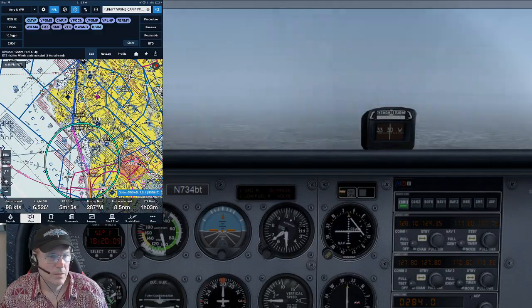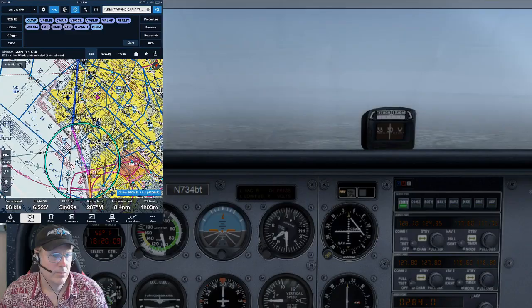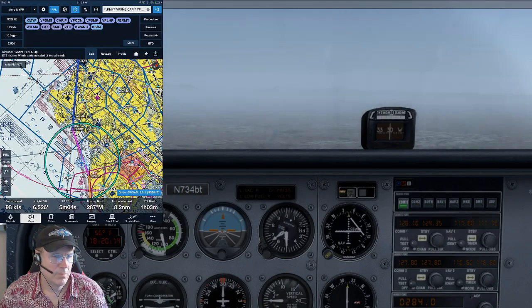Raptor 6-1, Santa Barbara Tower, good evening. Wind 130 at 8, present position departure at your own risk. Use caution areas and non-movement area.